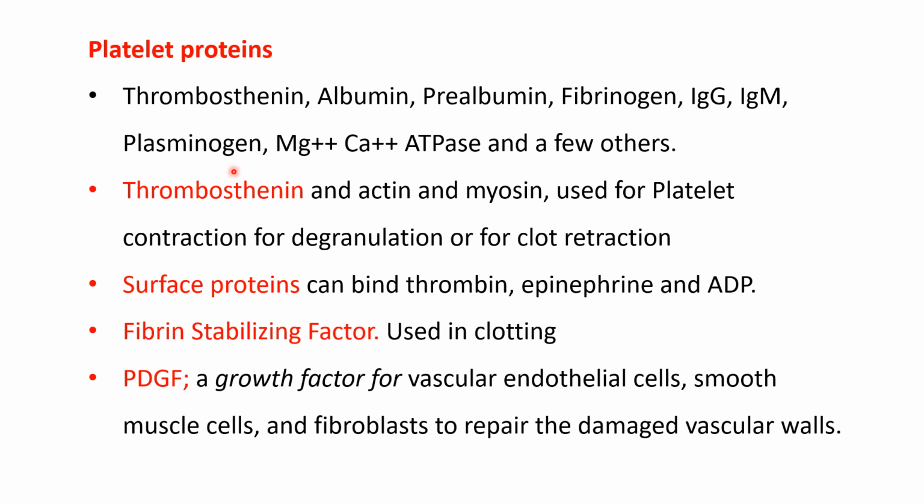The proteins present on the surface of the platelets can bind thrombin, epinephrine, and ADP. The fibrin stabilizing factor is another protein present in the platelets and it is used in clotting. So we will discuss all of this during clotting.